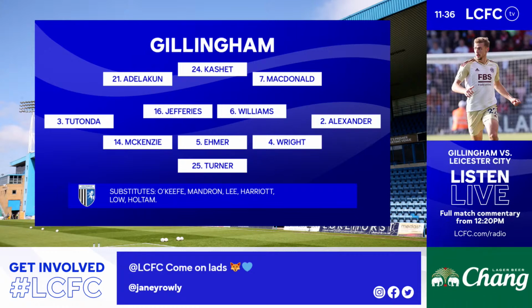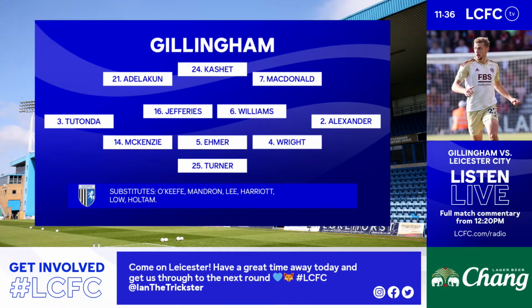I think they're changing shape today. They normally play a 4-4-2, but they're going 3 at the back. Turner in goal. Mackenzie right and Ema in the back 3. Alexander the right wing back. Tutonda on the left. Williams and Jeffries in the middle, and then Adelakun and McDonald either side, and Scott Kashket, who starts up front. Very diminutive striker. It'll be interesting to see how they use him in this one today. But for Leicester, 8 changes from that Fulham game on Tuesday. Starts for youngsters Brunt and McAteer.